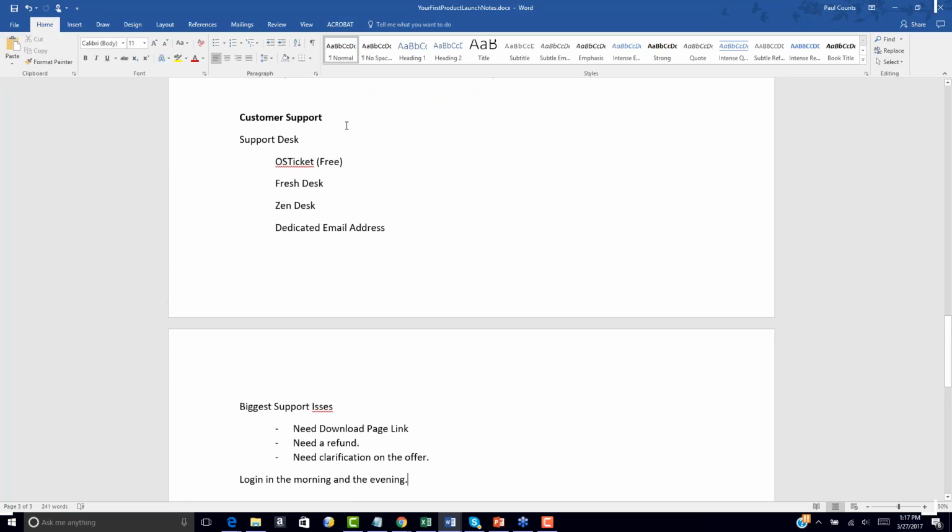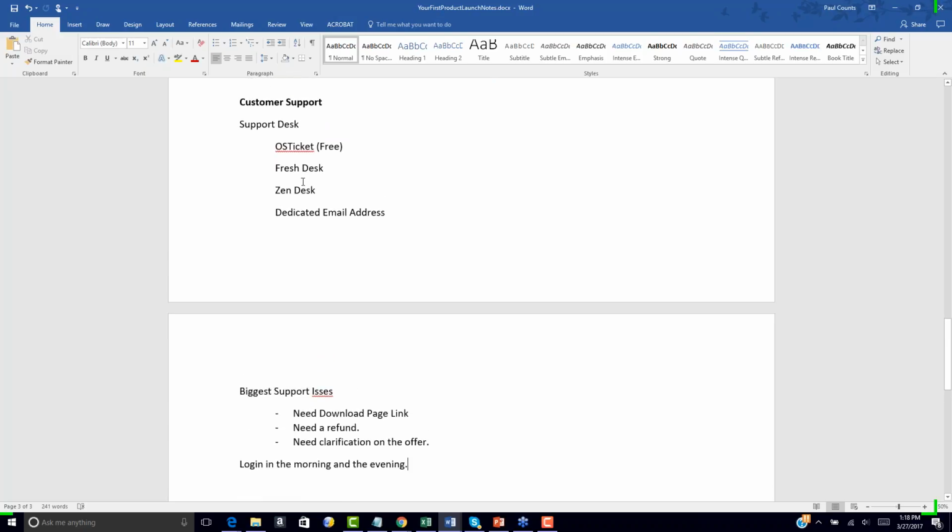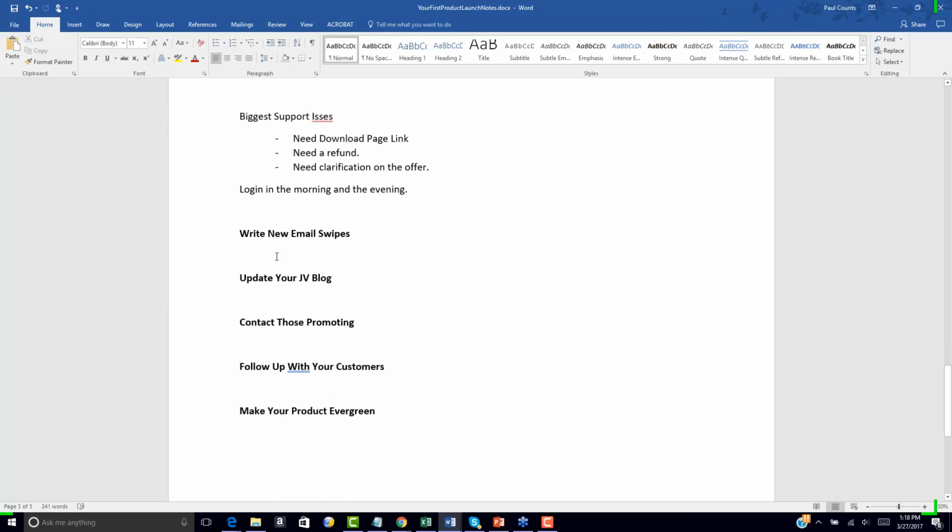Your customers are going to tell you things that maybe you need to improve upon on your product, especially if you're seeing refunds come through. So there are going to be areas that you're going to want to enhance. And so that's where customer support comes into play. So those are the key providers: OS Ticket, Freshdesk, Zendesk, and or a dedicated email like support@yourdomain. You can set that up easily.